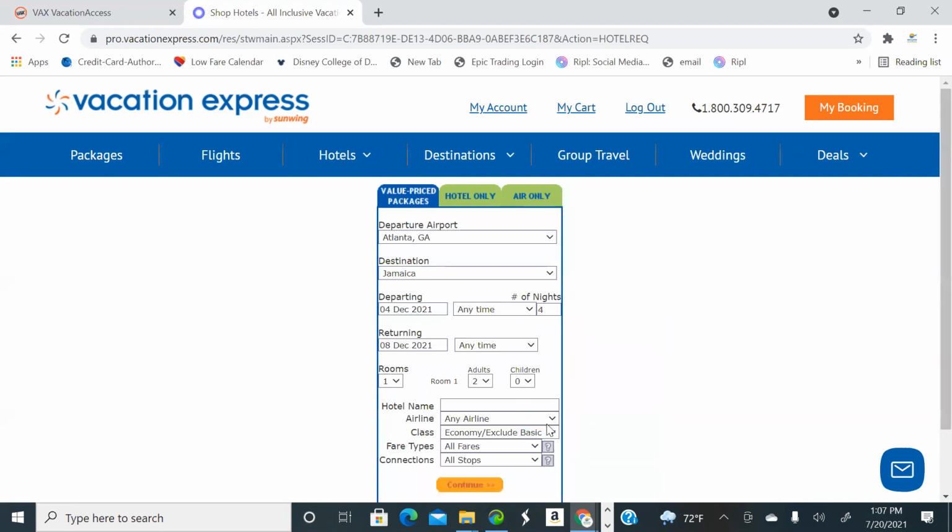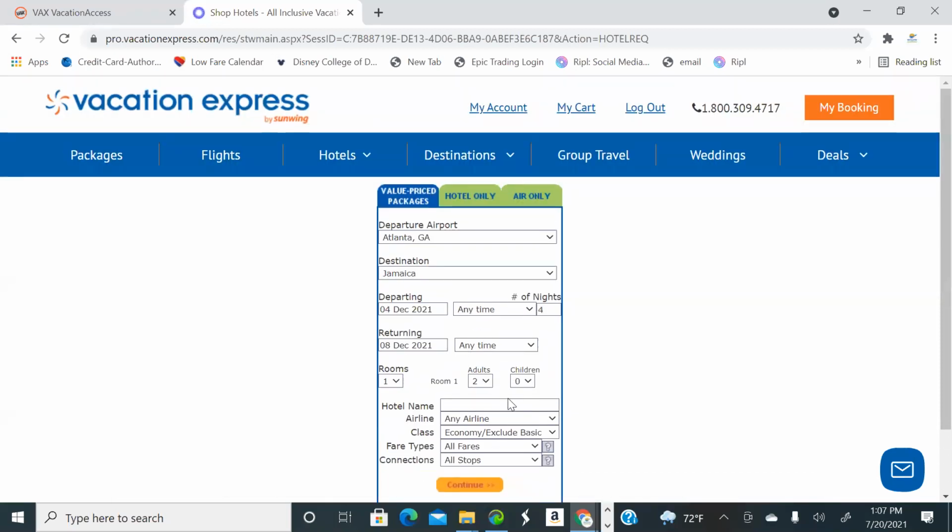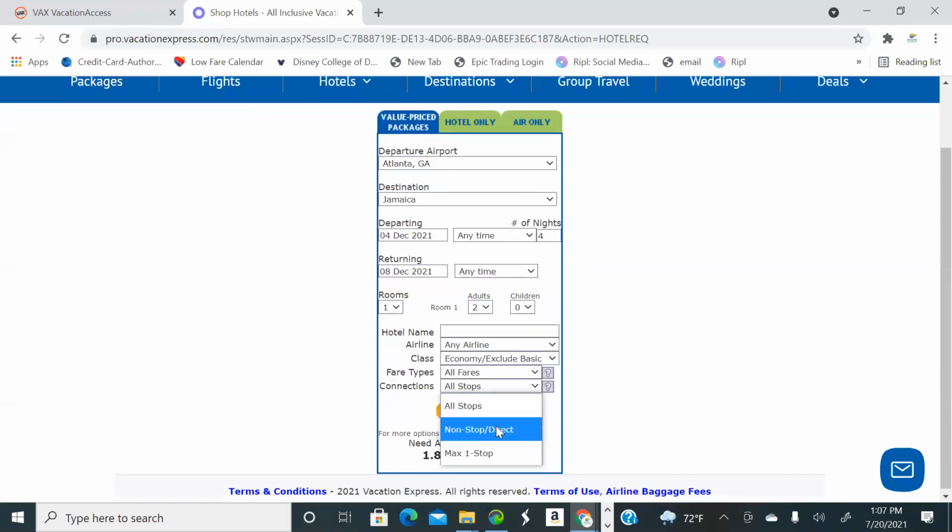I like using this advanced options, especially for nonstop flights, especially the way it shows up, and you're gonna have so many options of flights. So I like to just do the direct flights if possible. So nonstop direct. I'm gonna hit continue. All right, let's wait for this page to load.